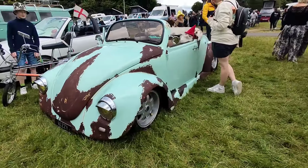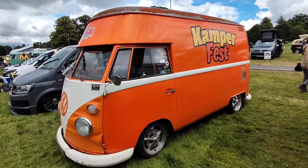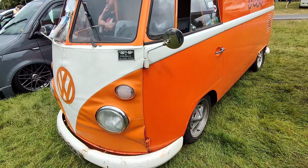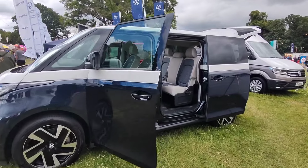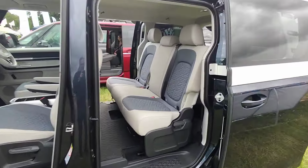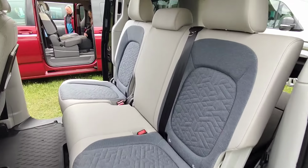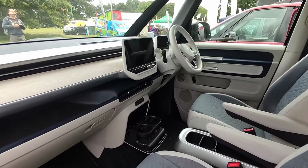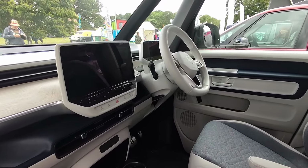That's on the floor, isn't it? It's a Camper Fest bus, high top. It's got like a leather protection at the front. Another ID Buzz. This one's just a standard van configuration. Nice seats. They're nice inside.